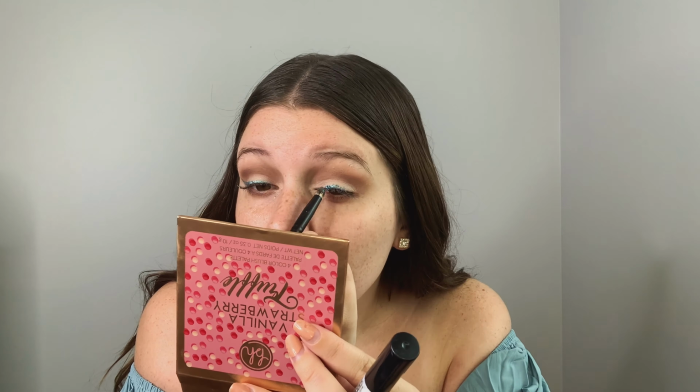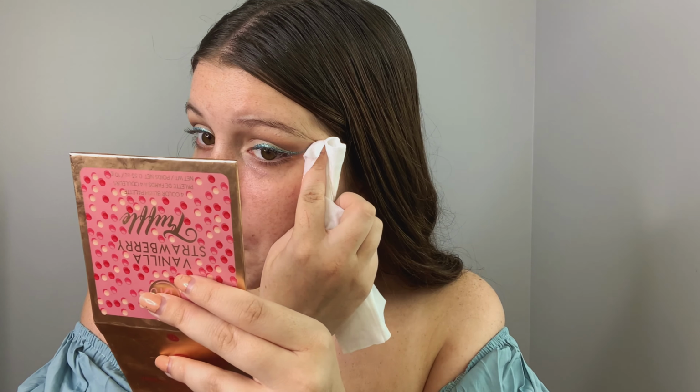So now I'm just taking a makeup wipe to remove any fallout from the glitter that we had. I am not gonna lie, that glitter got very messy. And then also what I'm doing is I'm just cleaning up my wing, just kind of sharpening up that line with the makeup wipe as well.